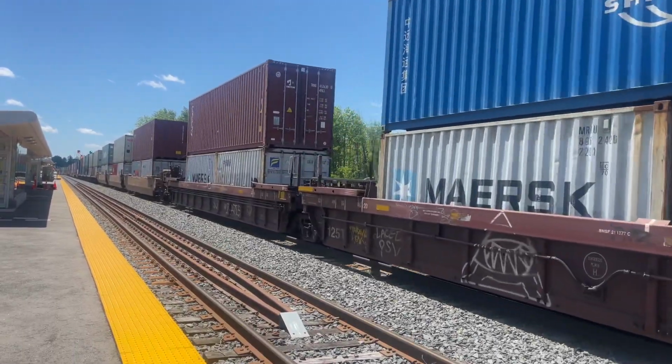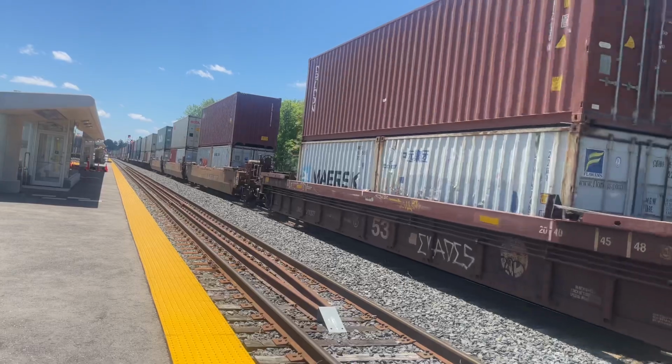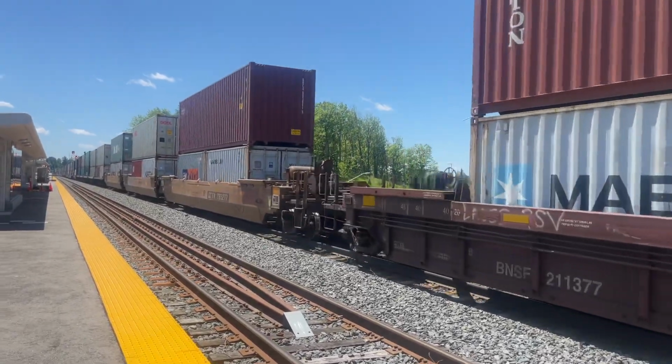While 101 started to slow down some more, this flew by over us.